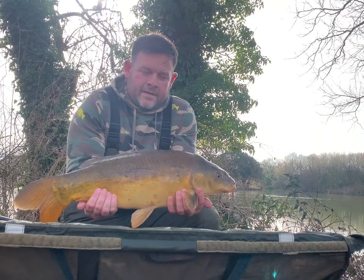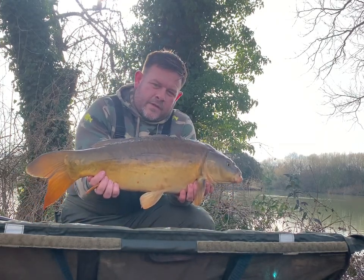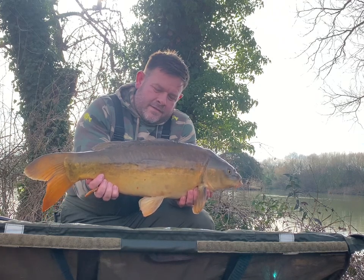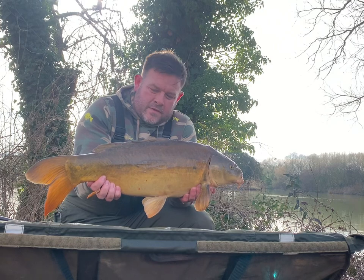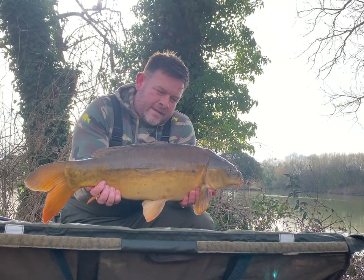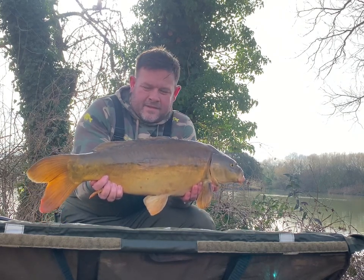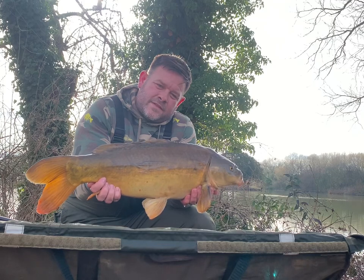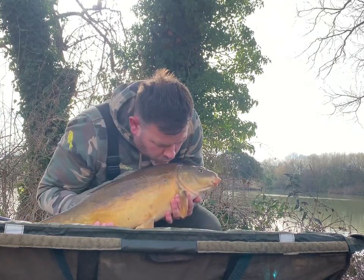Well, just as I was taking a look at the footage on the camera, this one tore off the left hand rod again, and yeah, this is the end result. Lovely chestnut mirror, probably about, I don't know, 11-12 pounds. But yeah, taken again on the Mad Baits pineapple and Imbute Trick, and the stiff hinge rig, cast over to the left hand corner. Let's get it back. Thank you.